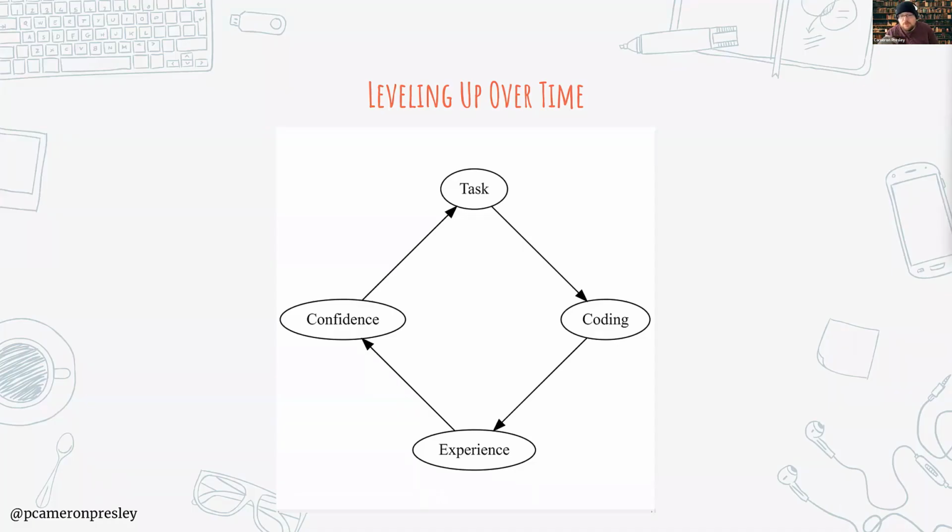Because you're going to level up over time, and what I found is that your leveling up looks like the following. You're going to be handed some task, and you're like, crap, I only know how to do maybe half of this, if that. So then you're going to do some coding, and you're going to make syntax errors, compilation errors, logic errors.